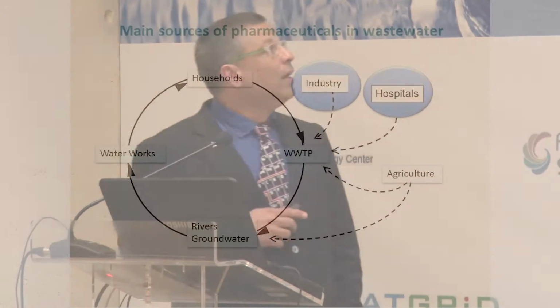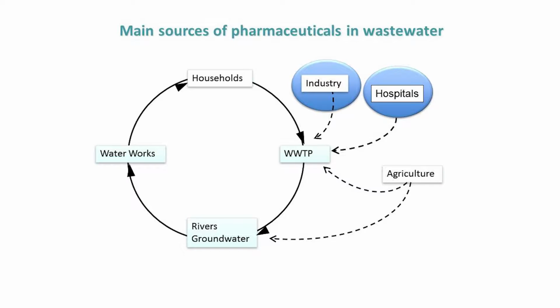Other sources that I will talk about today come from the industry. If I'm talking about industry, I will talk specifically about the pharmaceutical industry. The other comes from hospitals. I hope that I will have 5 minutes briefly to give you some introduction about hospital wastewater. Our group in Tel Aviv University invested for the last 6 years a lot of research effort regarding hospital wastewater, and I will talk about it later on.